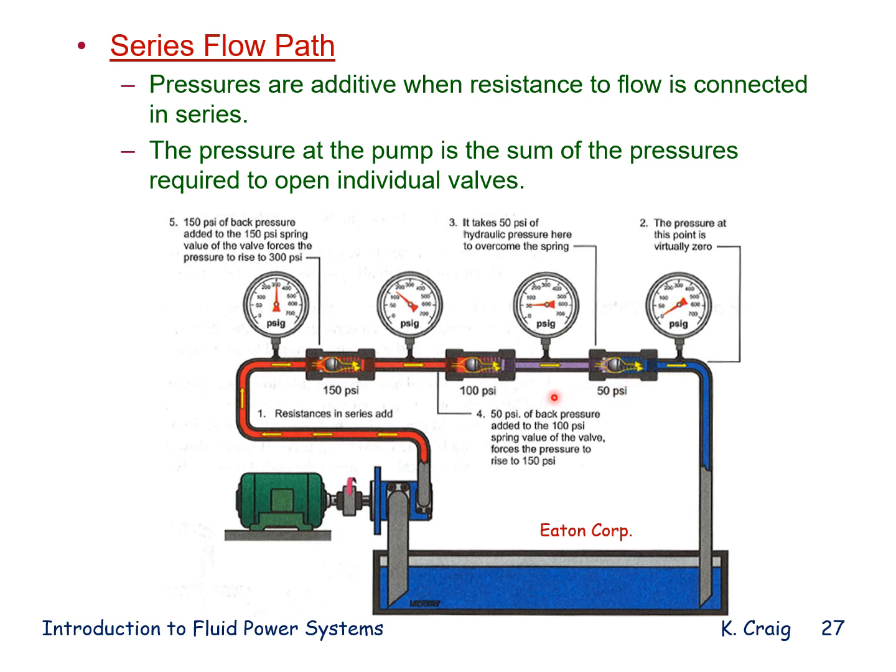50 psi of back pressure added to the 100 psi spring value of the valve forces the pressure to rise to 150 psig. 150 psi of back pressure added to the 150 psi spring value of the valve forces the pressure to rise to 300 psig.